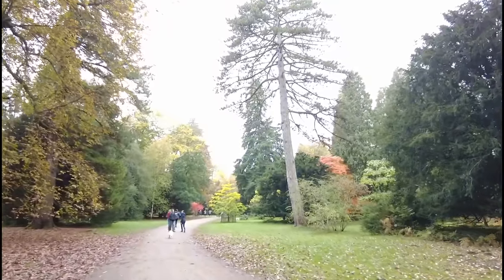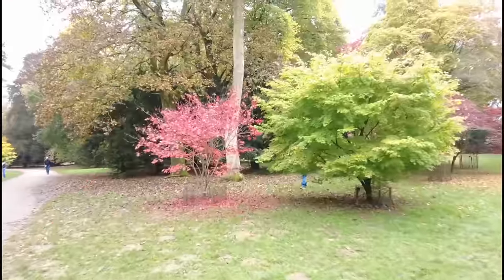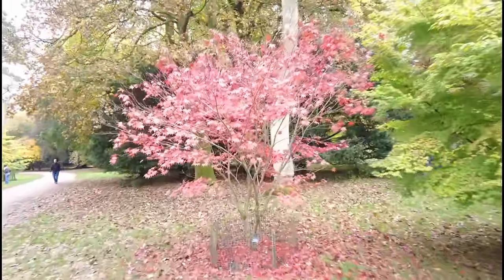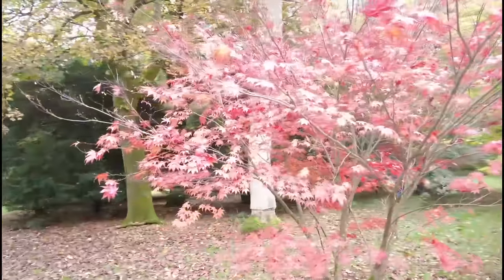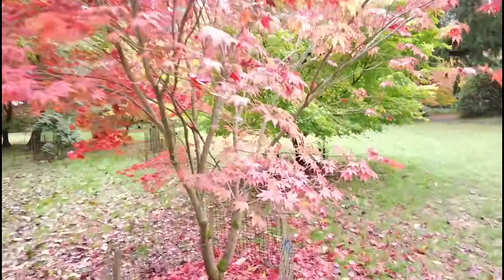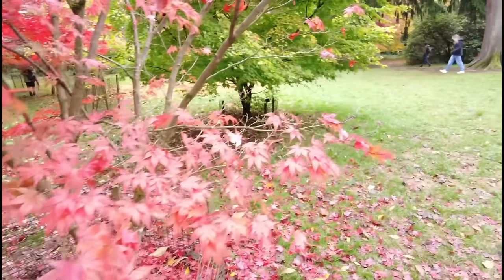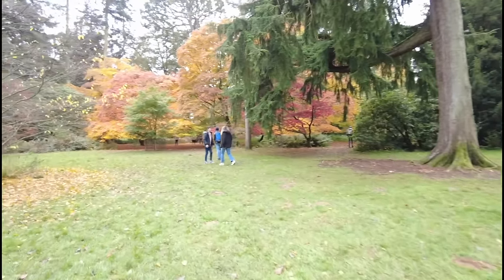Look at this. Absolutely beautiful. Back in a mo. So this is what I'm talking about. This is an acer. Correct me if I'm wrong, but look at the colour. Hopefully you're picking that out. Absolutely gorgeous. Beautiful coloured leaves though. Hopefully you're seeing that. Here we go.